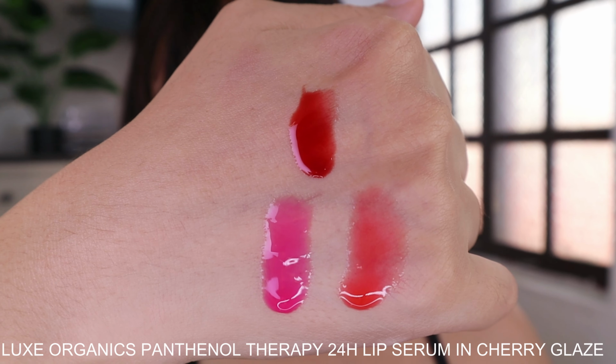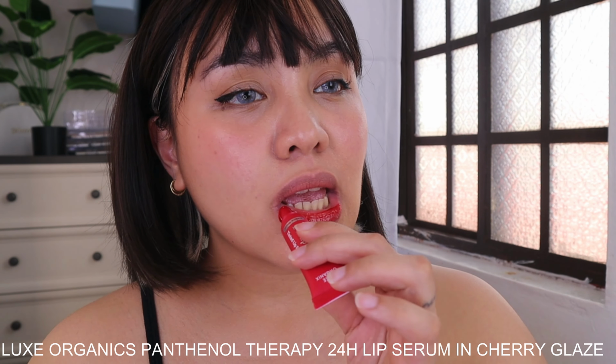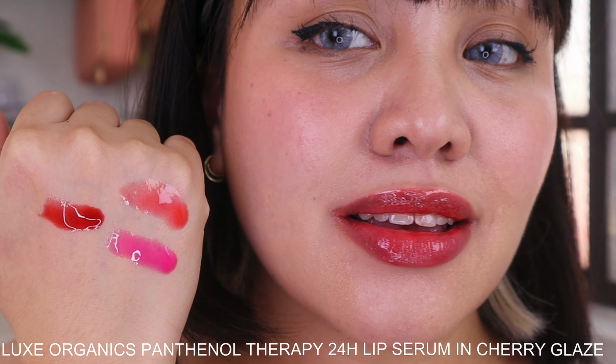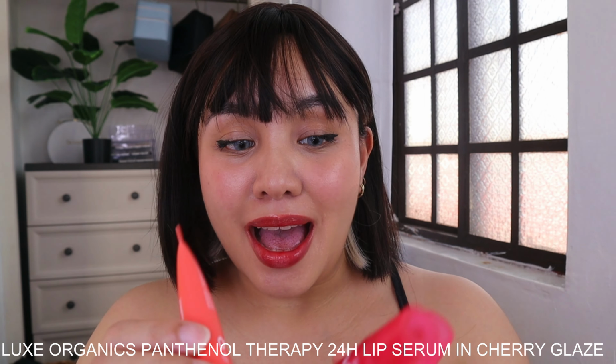This is Cherry Glaze. Obviously, it's a red shade. So this is Cherry Glaze, you guys, and this is my favorite one to use at night kasi pagkagising ko sa umaga, I still have tint and I have really moisturized lips. So, kung hydrating lip gloss ang habol mo and you want something that's affordable and talagang may lip care properties, go for the Luxe Organix.